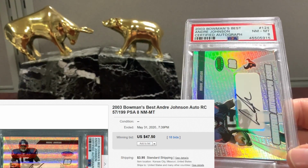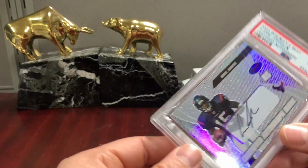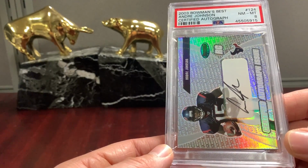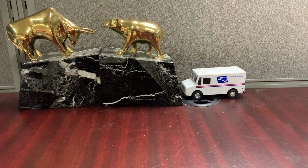Here's an Andre Johnson Bowman's Best. This is 2003. Autograph 5 of 199. I think that's his college number, so you could be like all the people on eBay and say, oh, it's a 101. But it's an 8. Awesome card for the price it went for.